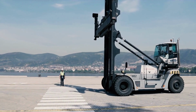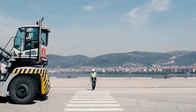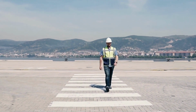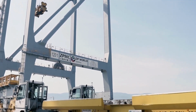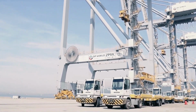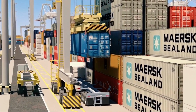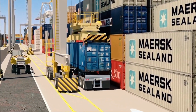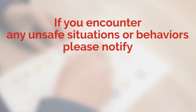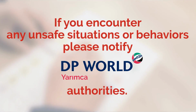Heavy construction equipment such as reach stackers and empty container machines have right of way. Please give way when you encounter these vehicles. Do not get close to these machines. Operators cannot see you if you stay at the blind spots of heavy construction equipment. Do not go out of the safety areas designated for you during container loading or unloading. If you encounter any unsafe situations or behaviors, please notify DP World Yarımca authorities.